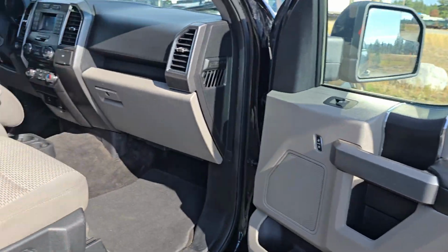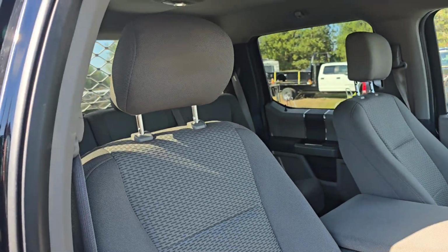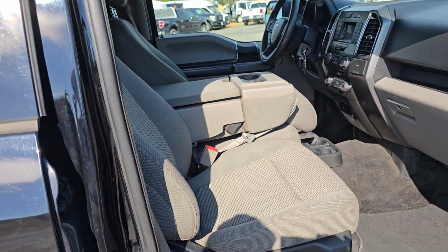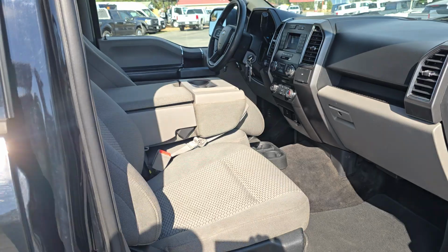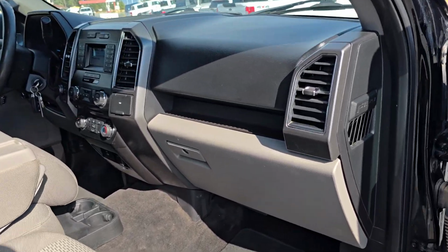Passenger door panel and passenger seat. Again, manual seats, pretty typical with an XLT. You don't really get into power seats unless you really option the truck out, or you get into a Lariat, Limited, Platinum, those higher trim packages.